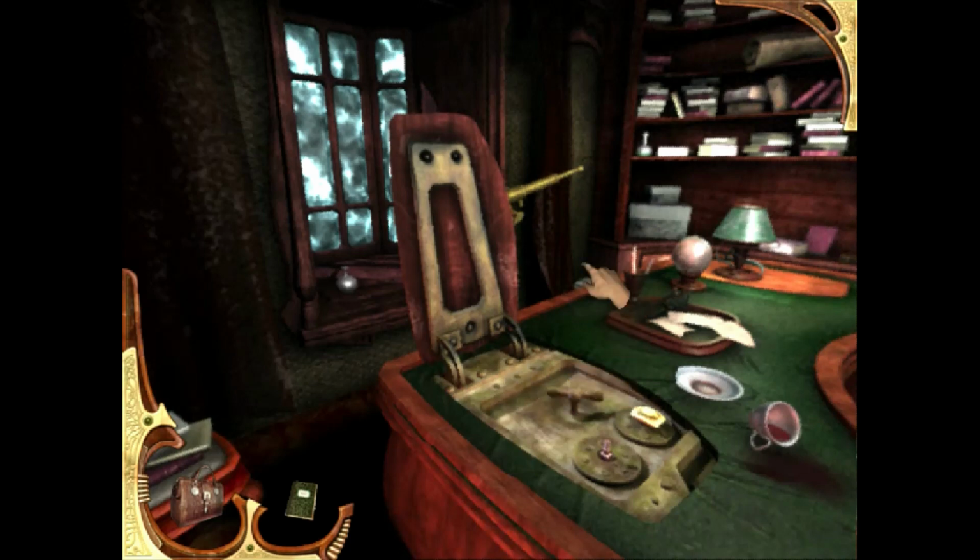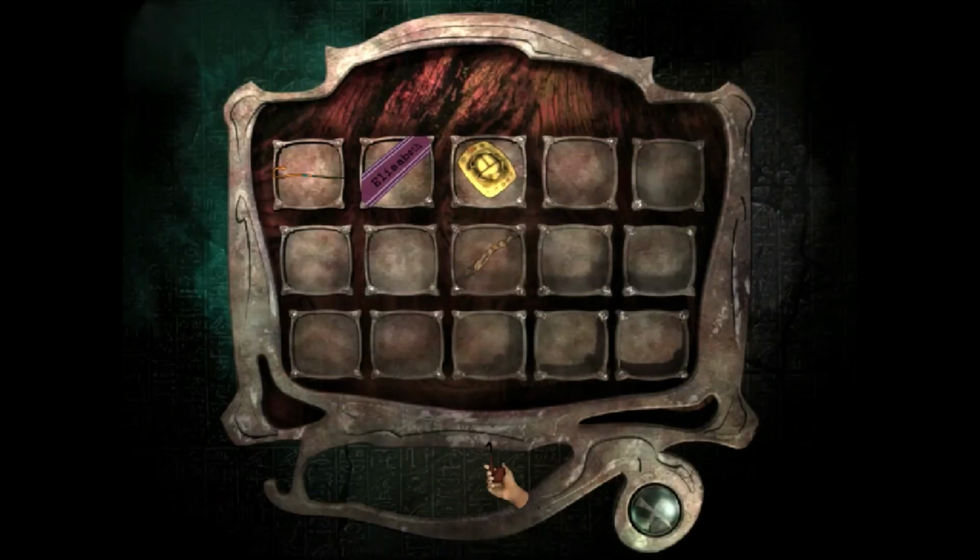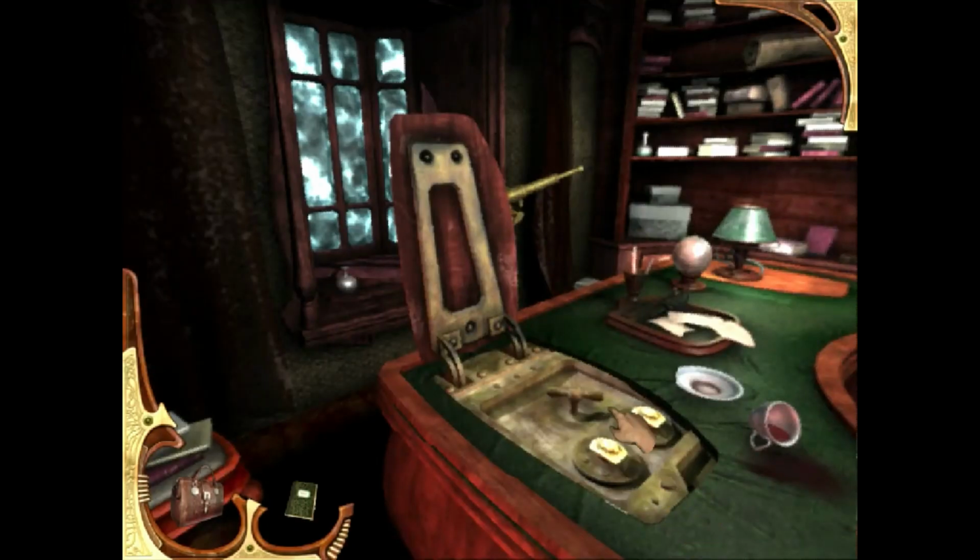That opened something. I need something to open it. Well, we have something that should open it. I think it's a scarab. Ah, yes.